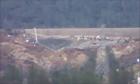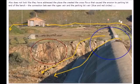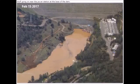Good afternoon, everyone. Rains are descending upon the Oroville Dam area. The amount of concrete they're putting down in emergency measures. One area overlooked seems to be the connection between the parking lot and the weir, the emergency spillway itself. While all eyes are pointed up there, let's look at the base of the dam.